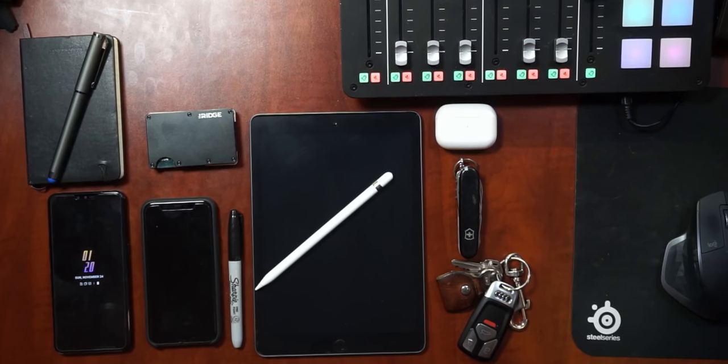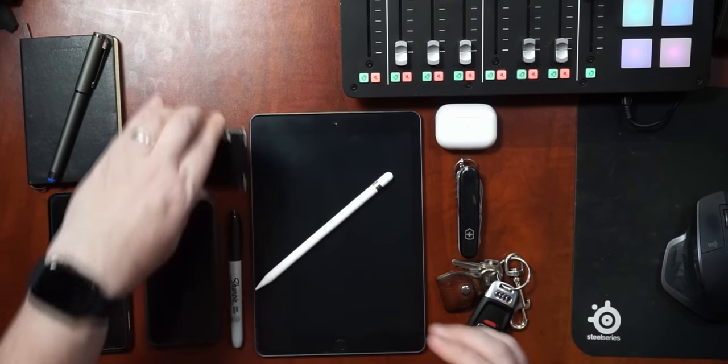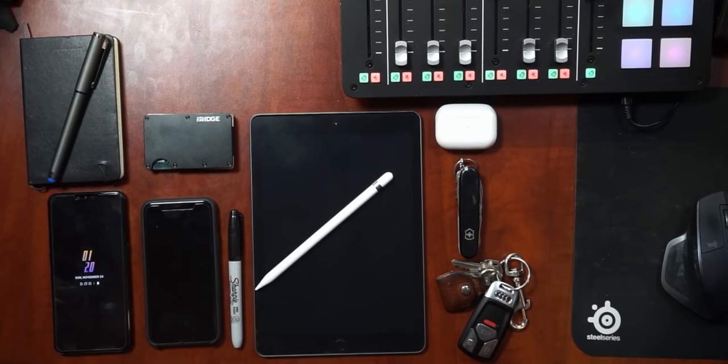After you carry a wallet in your left hip pocket for a while, your butt kind of gets a groove in it from the wallet. So the Ridge wallet has solved that problem for me. And it's black. Matte black. I like that.